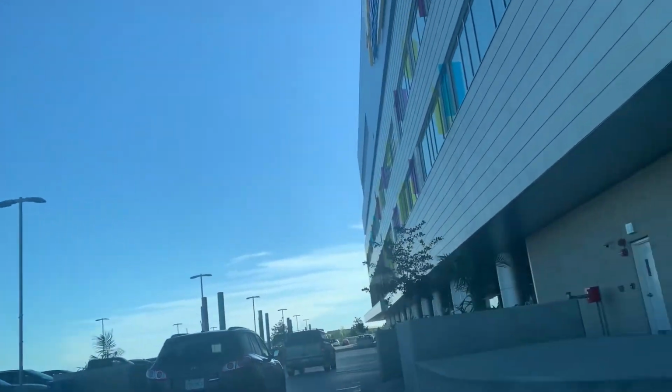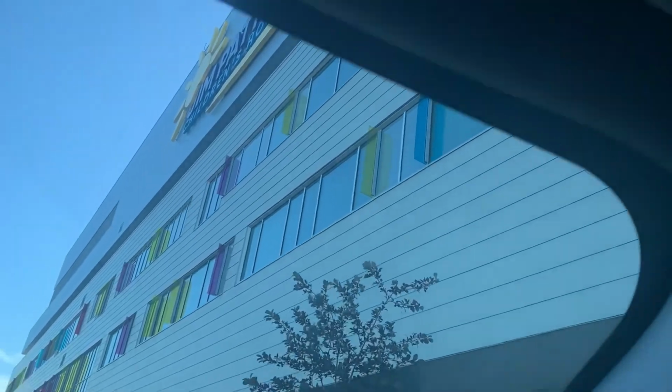So what we did was, one day when we were at home, we decided to drive down to Jim Patterson Children Hospital. And then we looked around, and we checked their parking slots. We understood that this is where we're going to park our car when we come. We understood that this is the floor we will go to when I'm about to give birth.